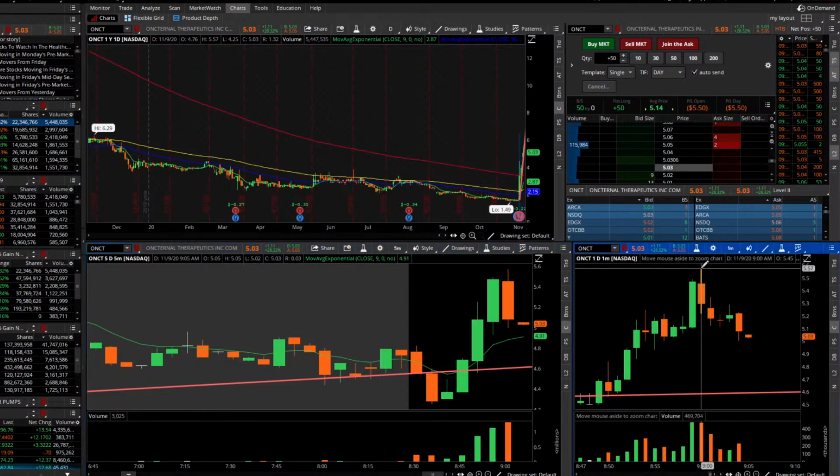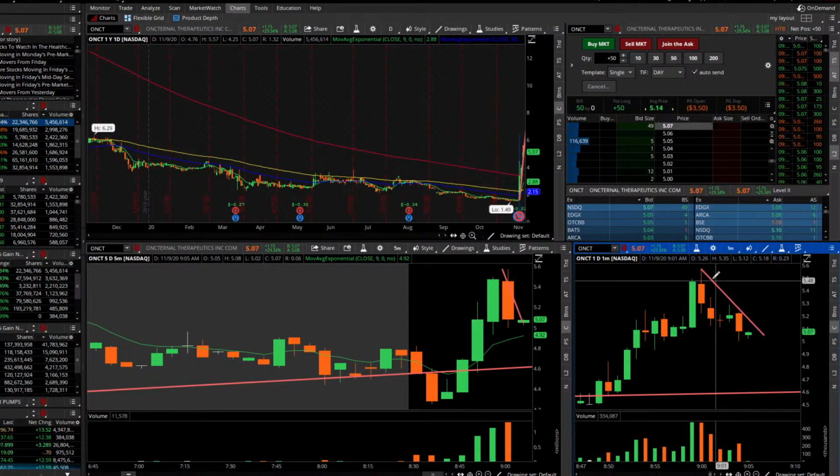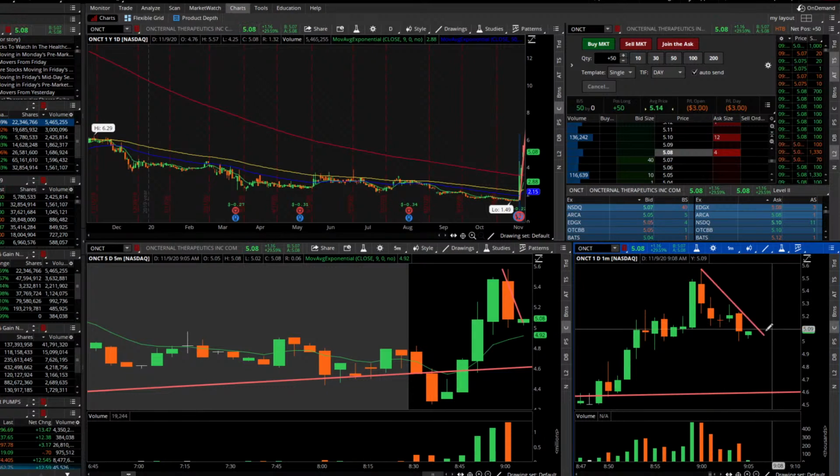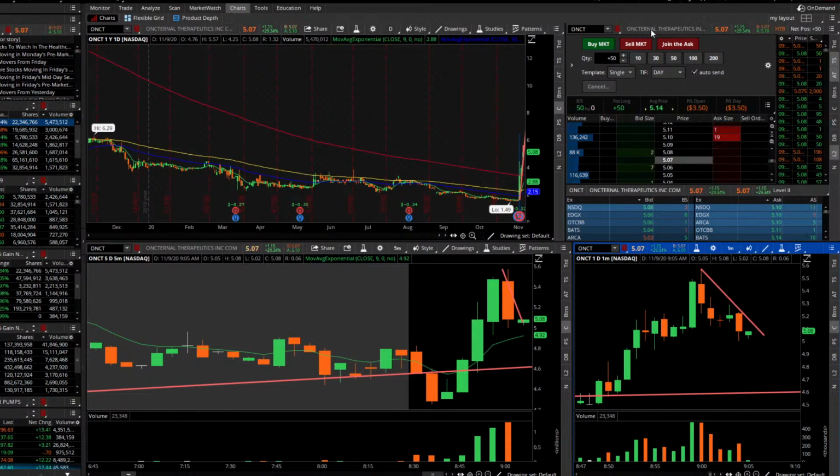So we're having this little sell-off. Right here on the 1 minute, this little sell-off downtrend line needs to break soon. If not, it'll follow it straight down.